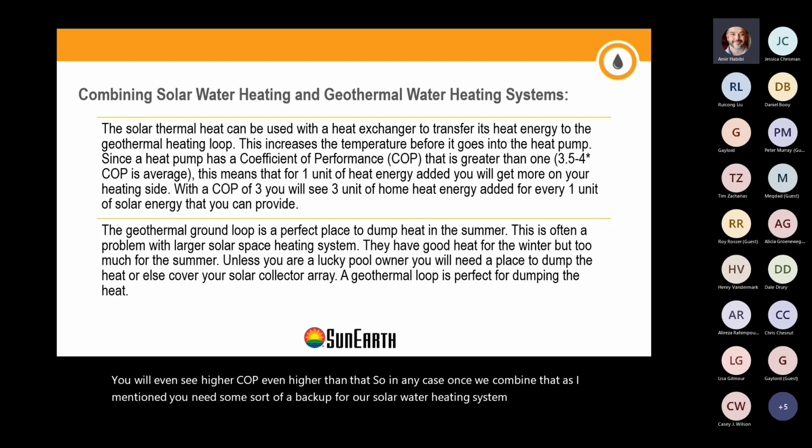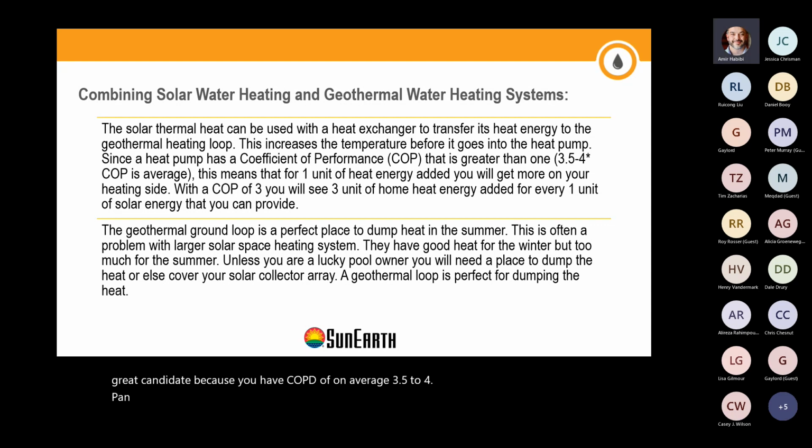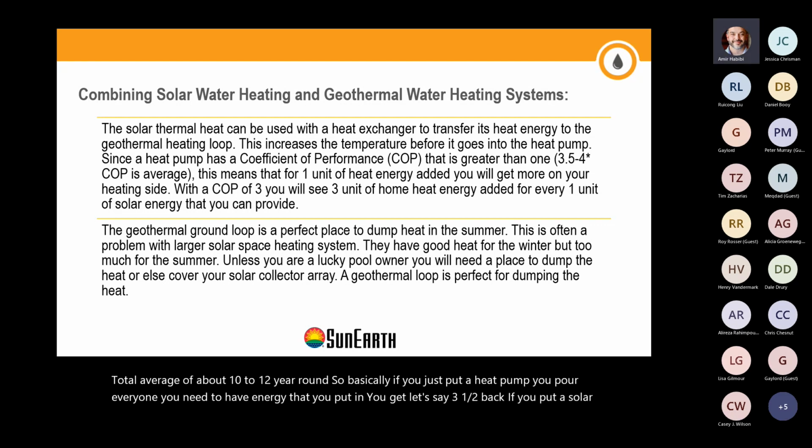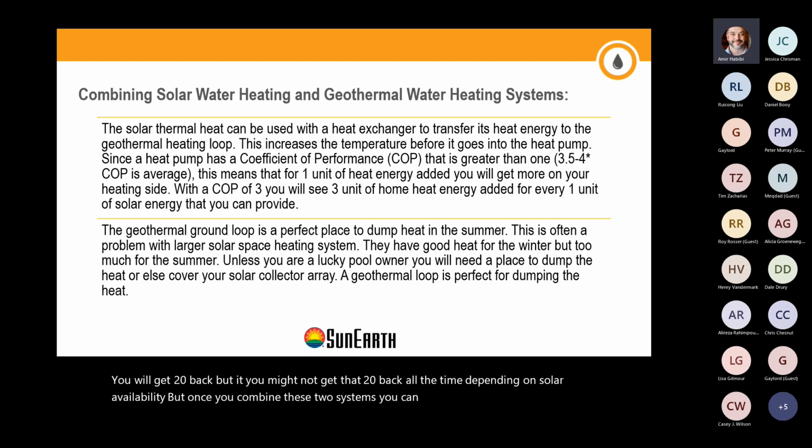So we'll look at the other high COP options available on the market, and a geothermal system is a great candidate because you have a COP of on average 3.5 to 4. And once you combine these two systems together, you get a system that gives you a total average of about 10 to 12 year round. So basically, if you just put in a heat pump, for every 1 unit of energy that you put in, you get, let's say, 3.5 back. If you put in a solar thermal system, you will get 20 back, but you might not get that 20 back all the time, depending on solar availability. But once you combine these two systems, you can have a system where you get 10 to 12 units back for every unit that you put in, and you have that year round.